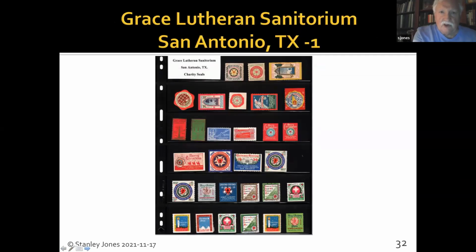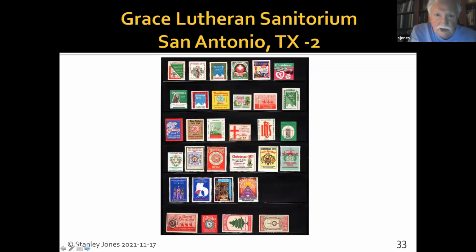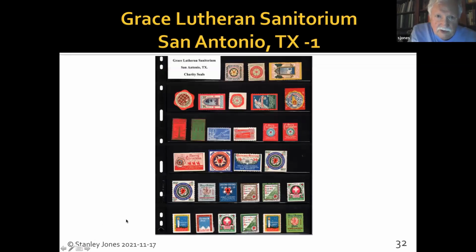Grace Lutheran Sanitarium is a very collectible item. This is all the early ones. They were issued in different formats too. You'll see, I think on the next one, that they were issued in booklet panes and in sheets. I think what I'm thinking of might have referred to Wheat Ridge rather than this.